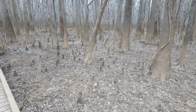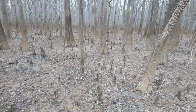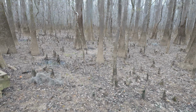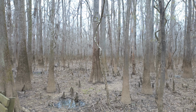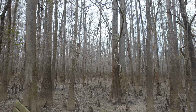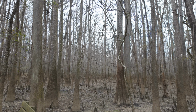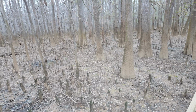This section back here is actually pretty neat with all these little roots popping up from these trees. Just kind of wild. Yeah, I think going backwards on this trail is the right way to do it because you get all the good stuff at the end.